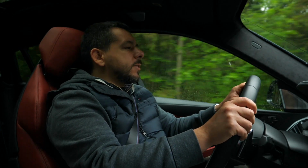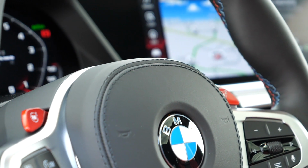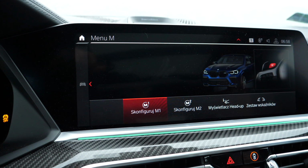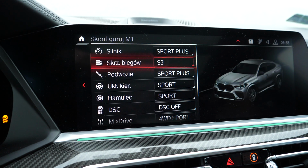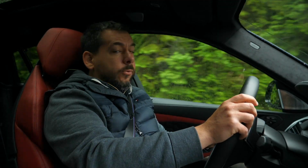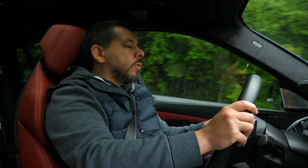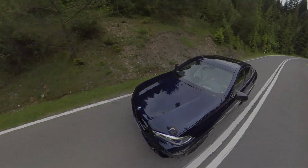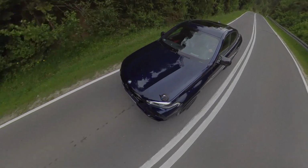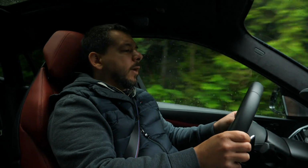Speaking of drive modes and settings, the BMW X6M has 2 buttons on the steering wheel, the M1 and M2. You can assign your favorite settings to them. I have M1 set to full attack mode, all safety systems off, fake sound off as well, and the M2 is everything in sport, but there is cruise control and the fake sound is on. So listen to what it sounds like without the enhancement. And now with the enhancement.